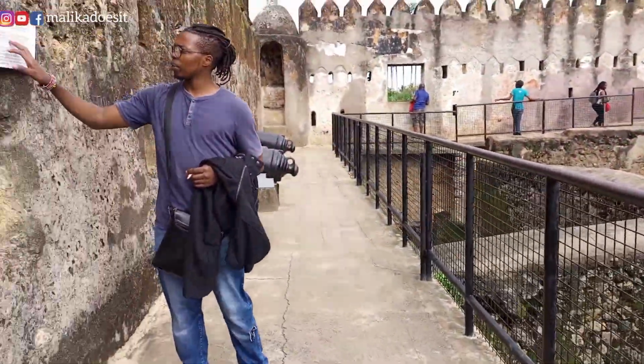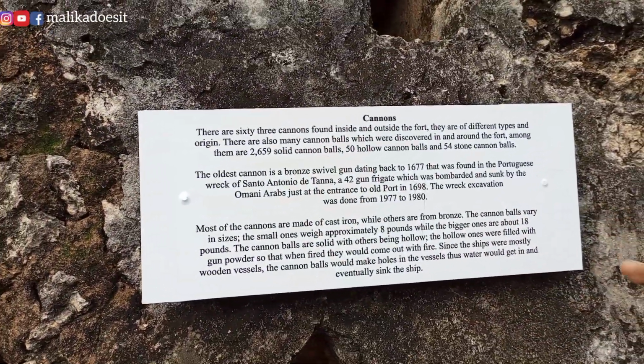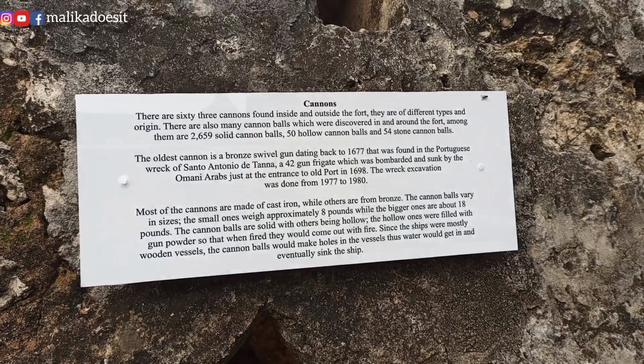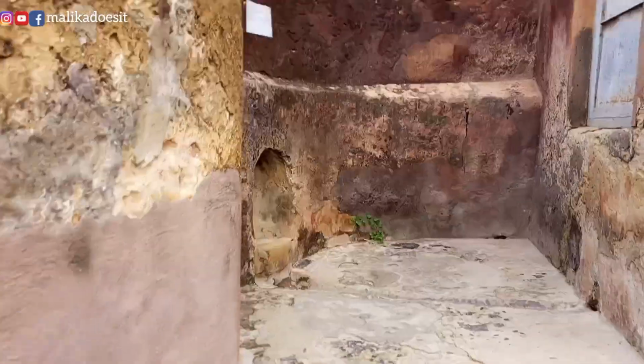Now here you can see how many cannons and fireballs you can find in this place. There are many fireballs around. There are 63 cannons found inside and outside the fort. They are of different types and origin. Fort Jesus for you.